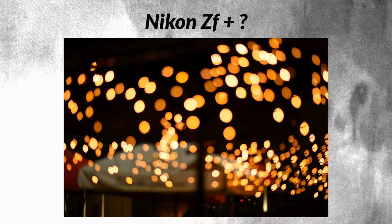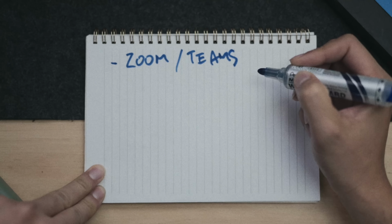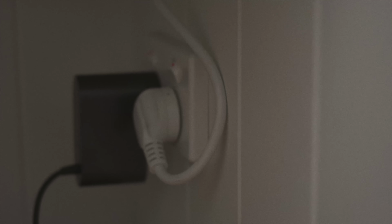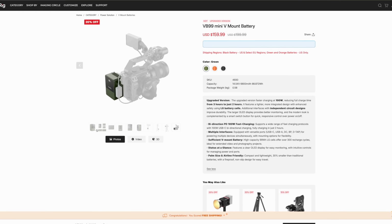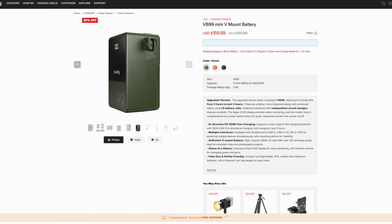Before we get to my second use case, as a webcam for my Zoom calls and teaching online classes, I do have a couple of tips to make this more streamlined. A power outlet somewhere in the closet helps a lot. You can drill holes in the shelves like I did to pass power cords through. If not, it's not a big deal. You can run everything through battery power. I like V-mount batteries. These ones from Small Rig have USB-C power out as well as D-tap power.